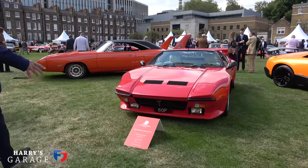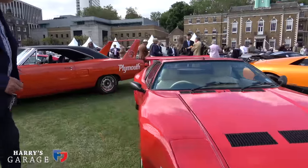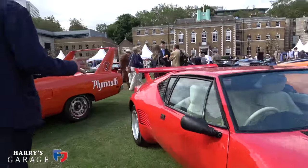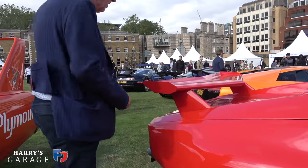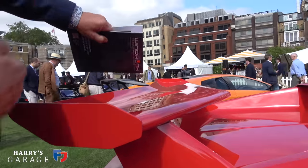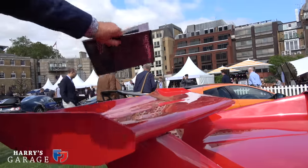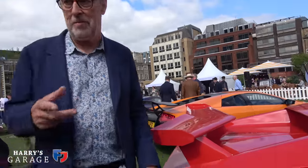1990 De Tomaso Pantera GT5S that borrowed its wing from the Countach. So this is an identical wing to the Countach, if you look at it, exactly the same. You can see they're made of foam, they're not metal, they're aluminium over foam inserts, and they just sort of bubble. They're corroding, the blessed things, so you keep having to repaint them.